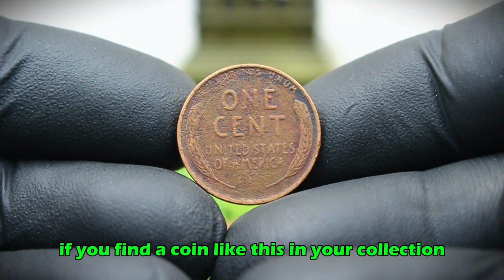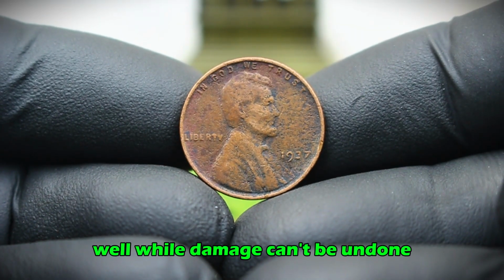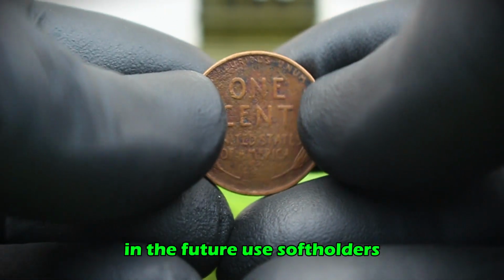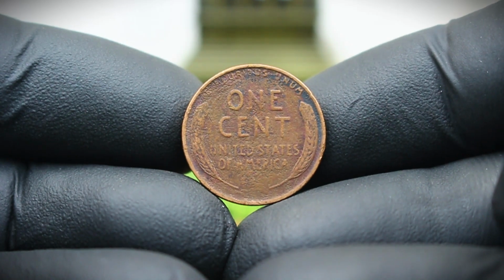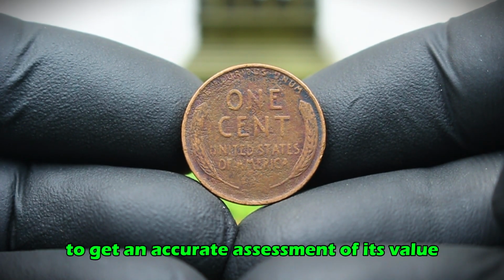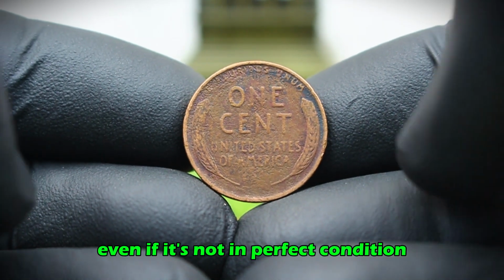So, what can you do if you find a coin like this in your collection? Well, while damage can't be undone, it's important to handle coins carefully in the future. Use soft holders or coin flips to avoid further wear and tear. And if you're looking to sell or trade it, you might want to have it professionally graded to get an accurate assessment of its value, even if it's not in perfect condition.